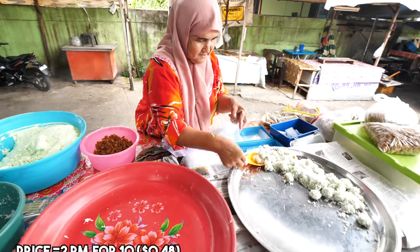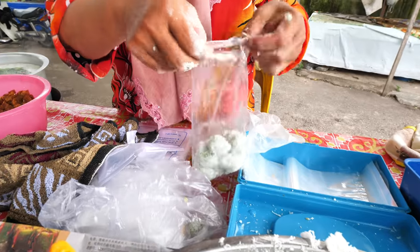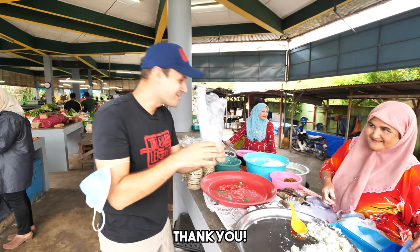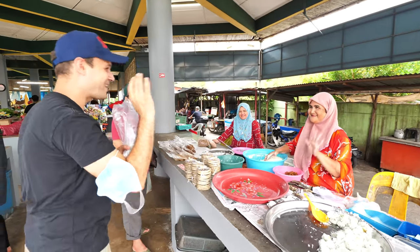Look at this, guys. 10, and they just explode. That gula melaka is almost like a caramel. Terima kasih. Sangat sedap. And they're still so hot. Terima kasih.